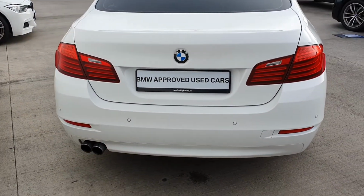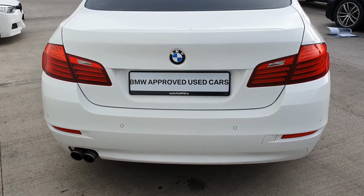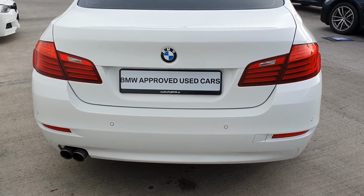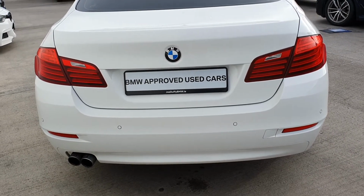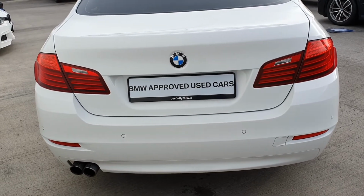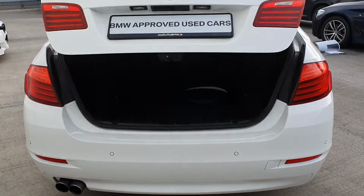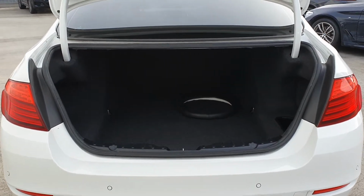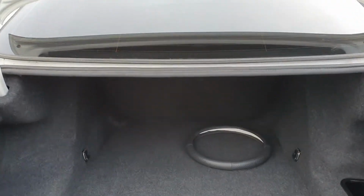We come around to the back, you have the debadged trunk to give it a classier look with the twin exhaust pipes. This car is also fitted with an automatic trunk, just a simple click of the key fobs and she'll pop right open. Let's close that down and take a look at the interior.